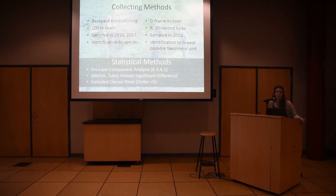These were only sampled once because I really didn't have any interest in identifying 40,000 individuals. And we're only able to identify these to the lowest possible taxonomic unit. Bugs get beat up when you kick them into a net, so sometimes you can only identify them to the family level. And our dichotomous keys are only built to the genus level. So we already have a bias for a hidden level of diversity in our samples.